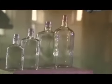Glass is made of natural ingredients that are abundant. Making it uses less energy than producing metal or plastic, and it can be endlessly recycled. Whether they're coloured or clear then, glass bottles and jars are always green.